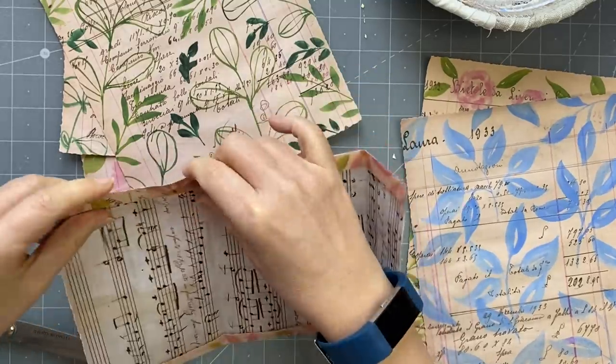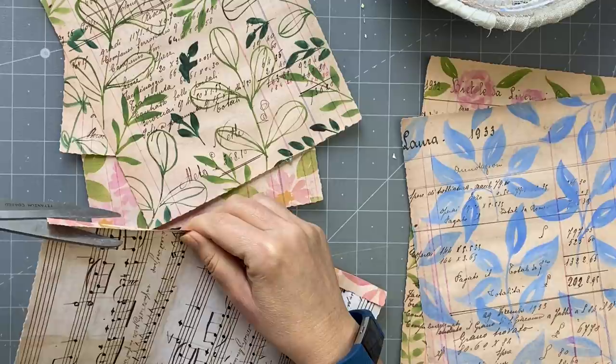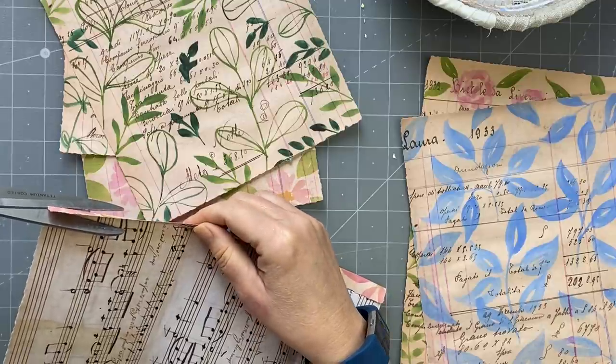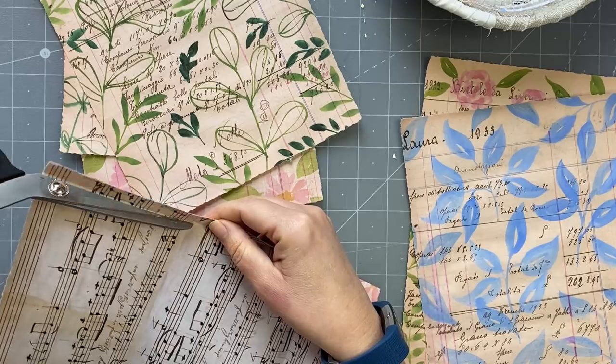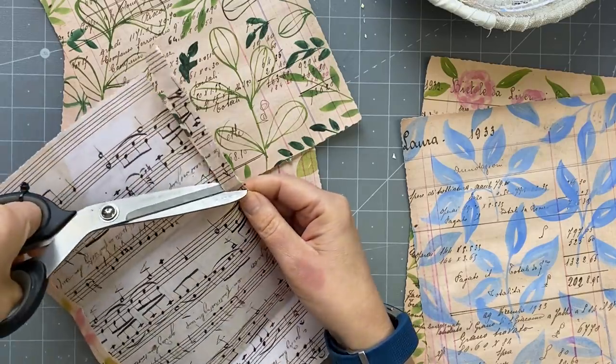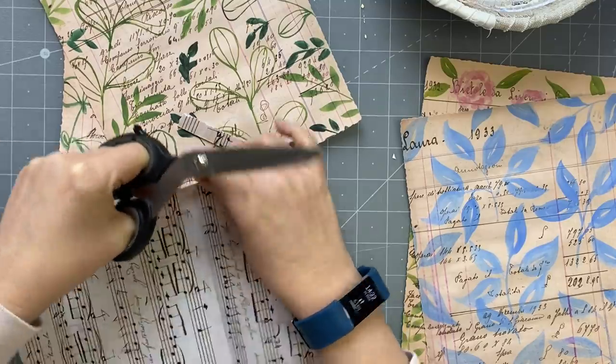So following on from my other videos, my weekly challenge, when we made envelopes with the book pages, but this is with my scanned painted page.